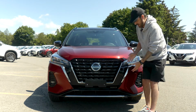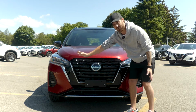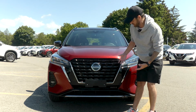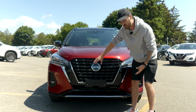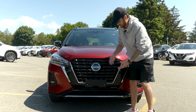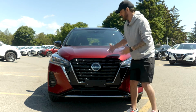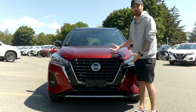Coming around to the front, we have that traditional Nissan V-Motion grille, kind of comes down here in the shape of a V, but then you have this gloss black V-Motion grille as well, which is pretty sharp. I think they've done a really nice job on the styling. Nice big grille at the front. I love that look. It's got the old school Nissan logo. They haven't gone to the new style yet, but I'm sure that's coming soon. And then down below, you've got the nice chrome piece here with some flat black plastic as well. So overall, it's a sharp looking car. The hood sits up nice and high. It's got a good, bold appearance.